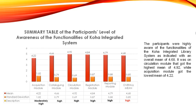This is the summary table on the level of awareness of the functionalities of the Koha integrated library system. As we can see, the participants were highly aware of the functionalities of the Koha library system, as indicated with an overall mean of 4.68. The circulation module got the highest mean of 4.92.